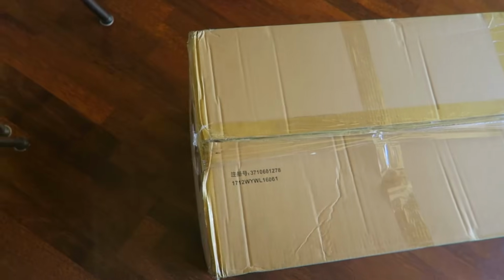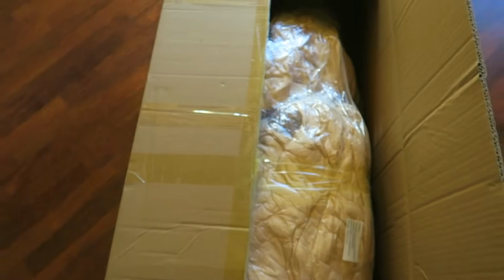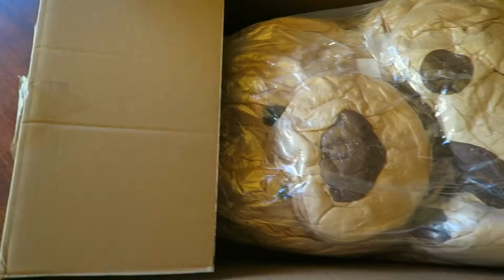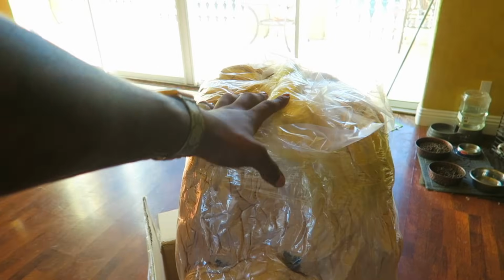I repeat, where are those scissors at? This box, guys, this box is a giant teddy bear. I repeat, it should be a giant teddy bear. It is. I don't have much time. Jimmy John's is not far away. I mean, it's far, but. Oh, God. Oh, this is heavy. Oh, my God. This thing is super big and heavy, guys. It's compressed in this little bag.